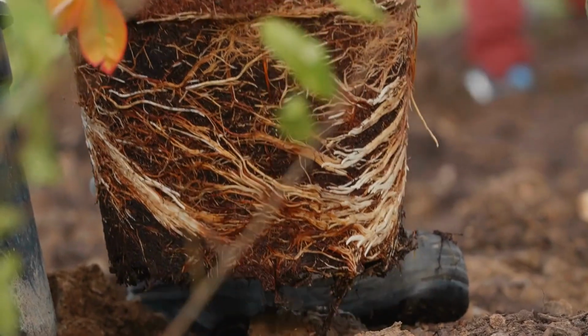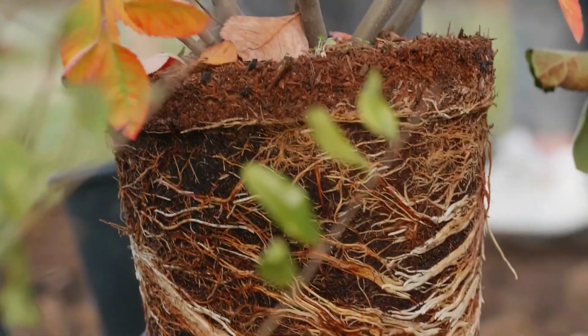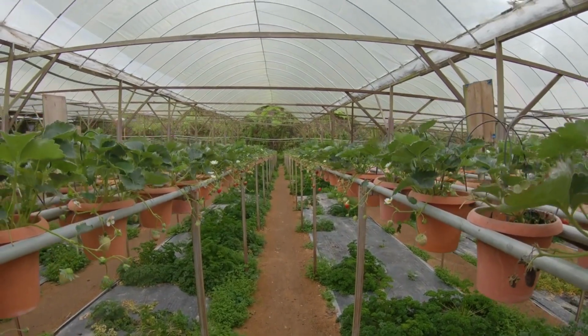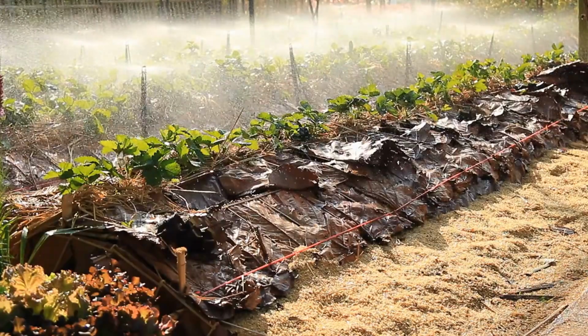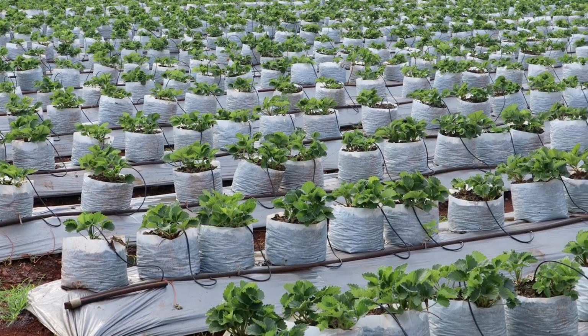In regions with milder winters, planting in late fall can also be effective, as the cooler temperatures allow for strong root development without the stress of summer heat. When it comes to planting, you can start with either bare root strawberry plants or potted plants. If using bare root plants, soak the roots in water for an hour before planting to rehydrate them. This ensures a better start when they are put in the ground.